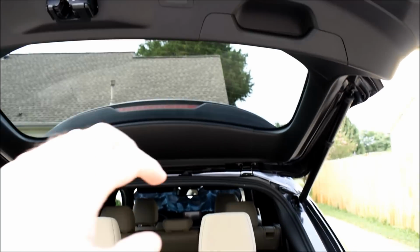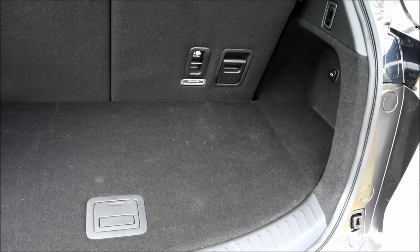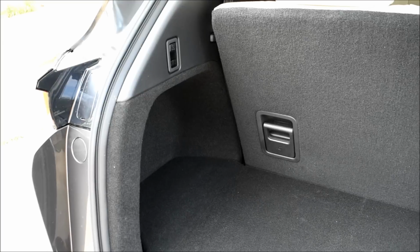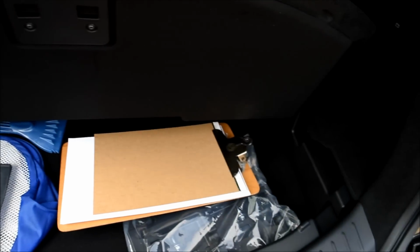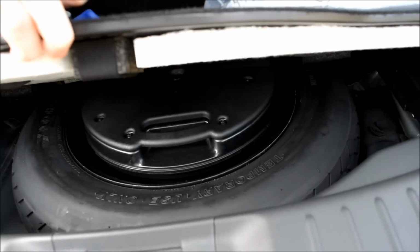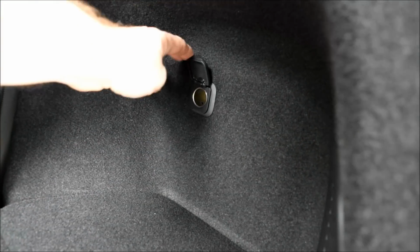To close it, I will just show you real quick. You can push that button here, or you can just pull down on the handle. But here's the back end. I'm hoping this is showing up well on the video. You'll see that there's some cubby holes in the sides. Each side has a cubby hole, and that adds actually a fair amount of space. There is a secret compartment, so don't tell anybody this is here, where you can put like a laptop or tablets or whatever under here, and your spare tire is under there. So it's not underneath your vehicle, so it'll be nice and clean. There is a power plug here.